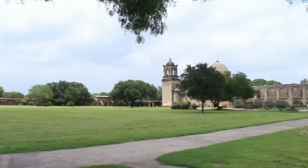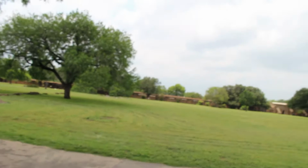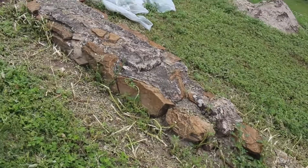Wow, this place is massive. I mean, look at it. It goes all the way around. Crazy. It's like they uncovered a wall here. It's like they're doing some kind of work. Look at this wall, or at least part of a wall.